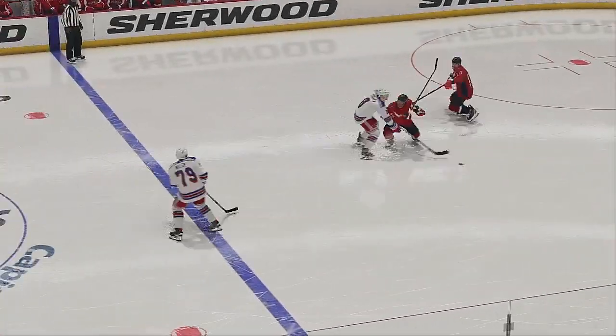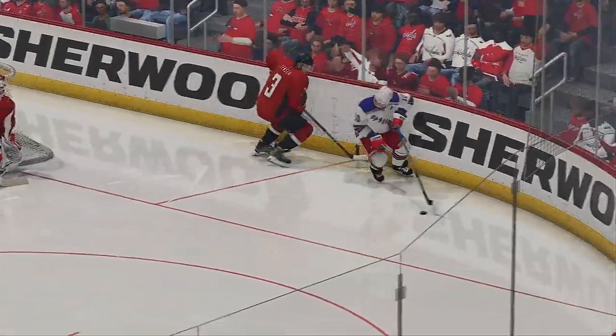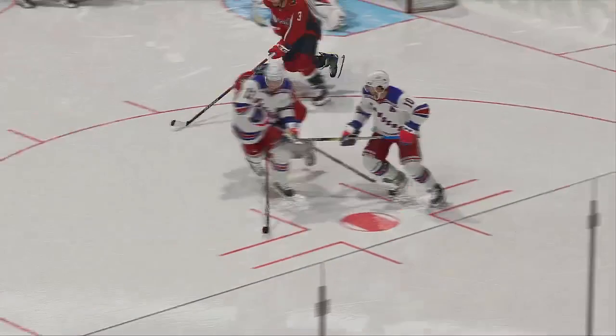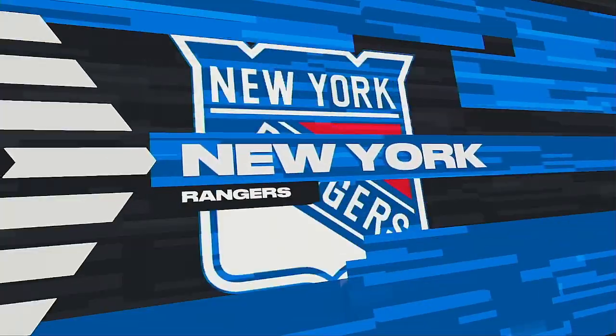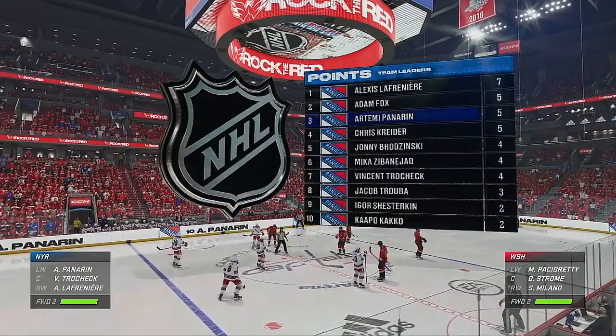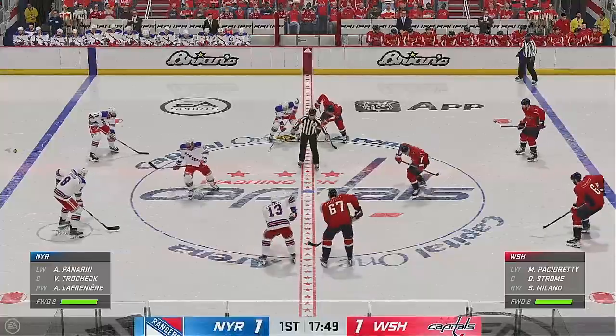I think he makes a really good read here, James. He anticipates the play well and gets himself square to the shooter, but unfortunately, this one hits him and he seems to be a little leaky because it finds its way to the back of the net. Still plenty of time left in this frame. We got a tie game.